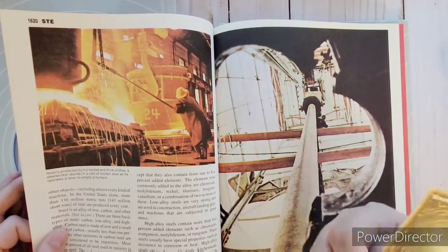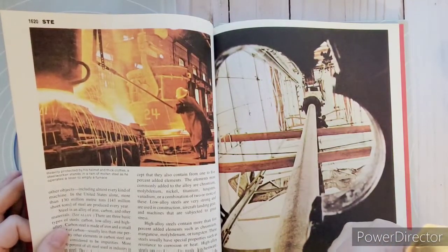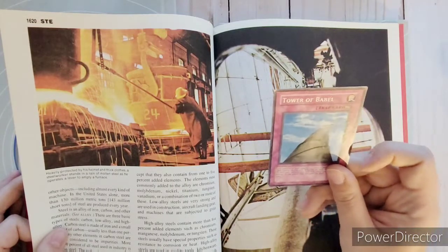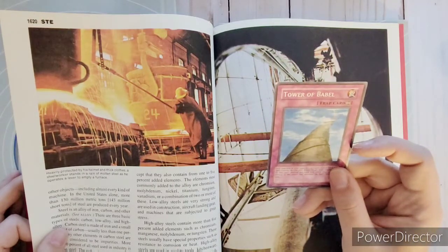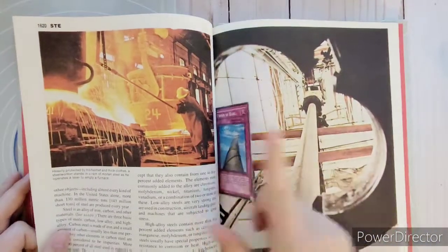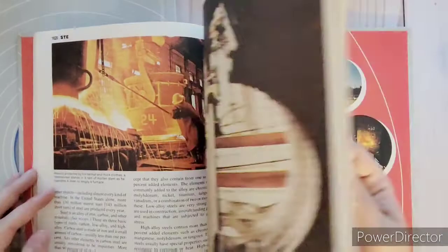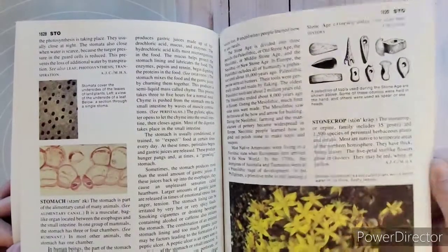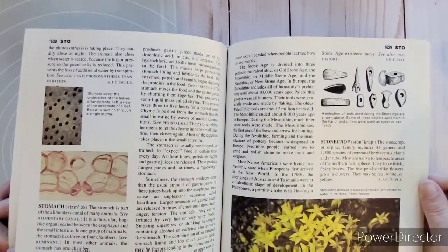I left a card of some sort. Jiu-Jitsu trading card game. Tower of Babel trap card. I don't know. Different. That was not bad.